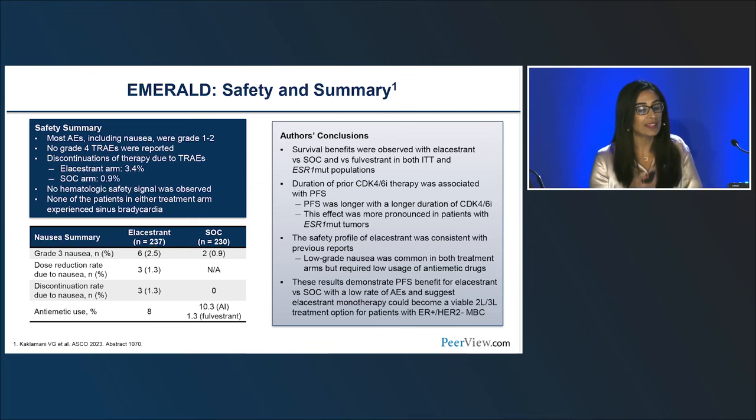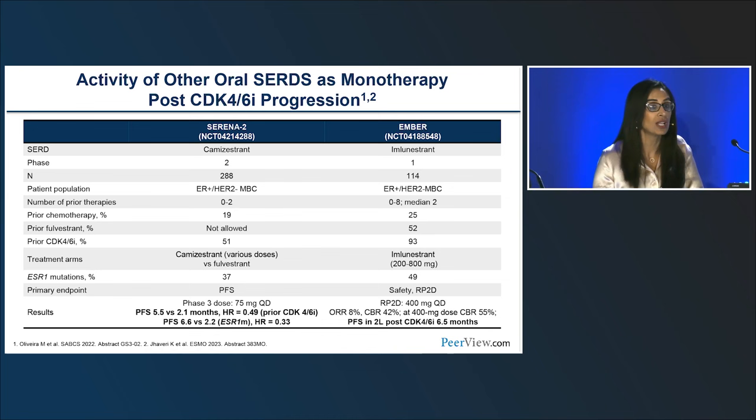And this is also very safe. When you look at the safety summary, most of the adverse events that were reported were predominantly nausea, which were low-grade. And when you think about the discontinuation rates from nausea, they were very, very low. Patients requiring antiemetics for nausea were very, very low as well. Dose reductions were very, very low as well. So favorable toxicity profile, certainly improvement in progression-free survival that led to its approval this year, and we have that available for our patients now.